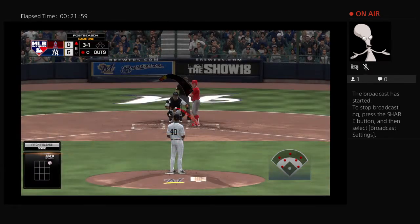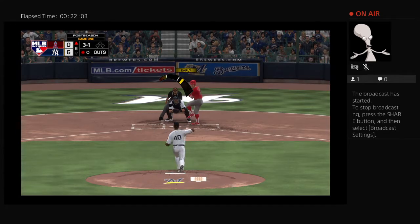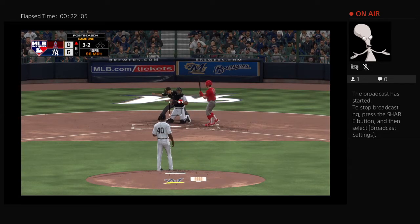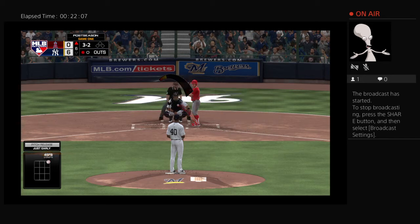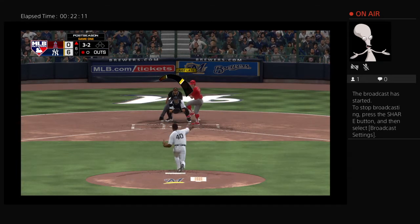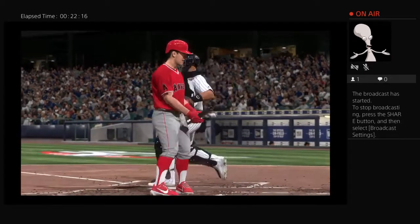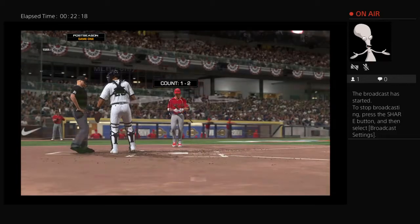Ball 3. Time for him to attack on the mound. He knows this team's struggling offensively. Don't mess around and try and nibble. Be on the attack and let them beat you. Now the 3-2 pitch. Swung on and missed. He got him on strikes. In now is Andrelton Simmons.